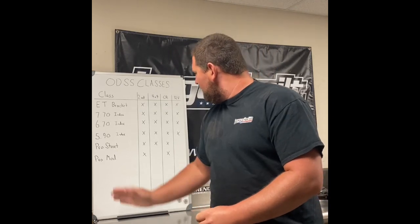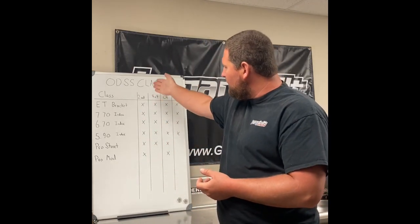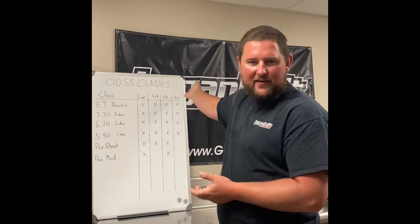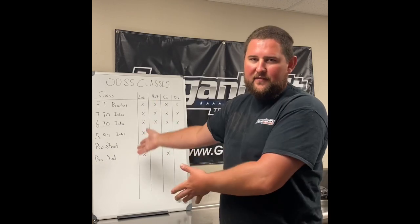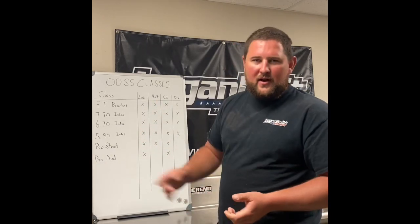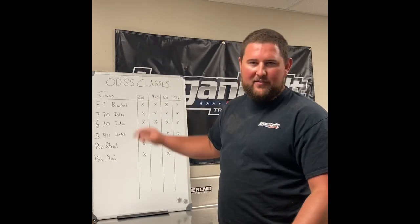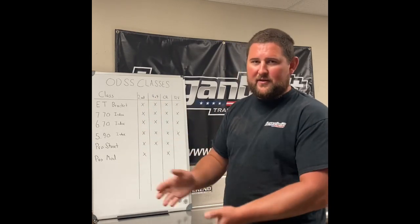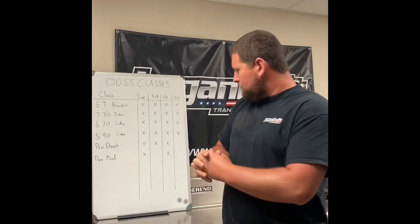So, two-wheel drive. These X's here represent what I feel like is a good fit for this class, for two-wheel drive, four-wheel drive, 12-valve, common rail. A two-wheel drive will fit in any class. You can run ET bracket, 770, 670, 590, Pro Street, Pro Mod. Two-wheel drive is going to have you covered for that.